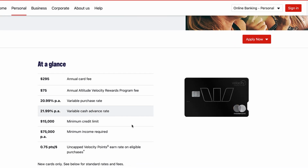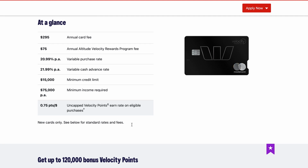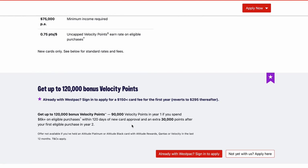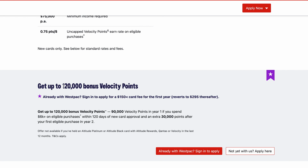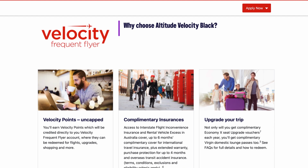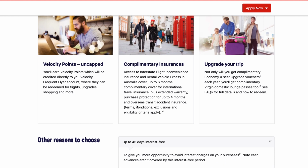Now let's take a closer look at the Altitude Velocity Black Card. This is a premium option for those of you who love to rack up your Velocity points. With this card, you can earn up to 120,000 bonus Velocity points, and here's how it works. You'll receive 90,000 points in the first year when you spend $6,000 within the first 120 days, plus an additional 30,000 points after your first eligible purchase in year 2.